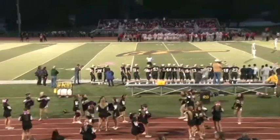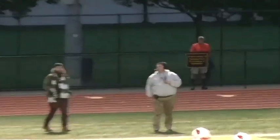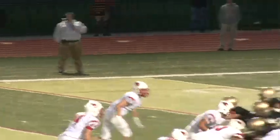Yeah, guys, that was the quarter. The clock is not official. It's being kept down on the field. Oh, it's good to know. Thank you very much. We're thinking it's official up here. So we have 6-0 at the end of the first quarter.